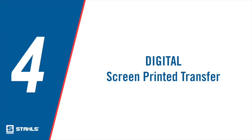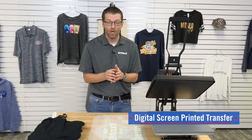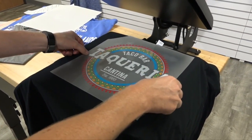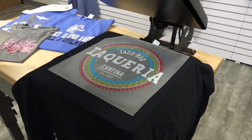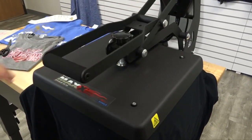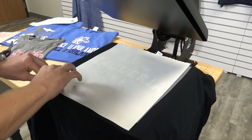Option number 4, and this is one I'm really excited about because it's brand new technology for 2020. We call it a digital screen printed transfer. In the past, we've had to use print cut heat transfer vinyl for jobs, sizes that really weren't ideal for printing, cutting, weeding, masking, completing all the steps that we just talked about.